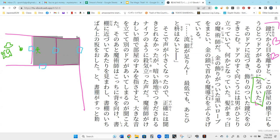Kizuku. What does that mean? Kizuku. I realize. I become aware. I notice. There's something in the door. Let's see. I noticed that something aru.